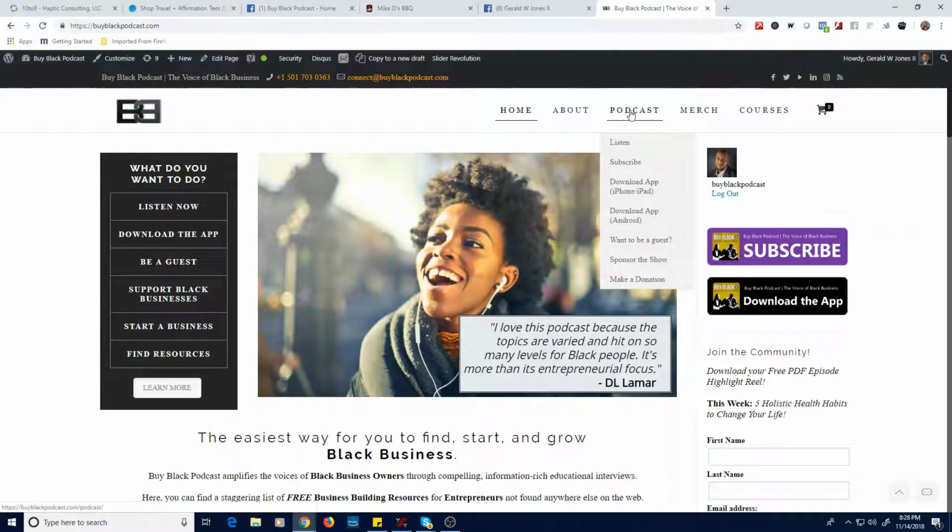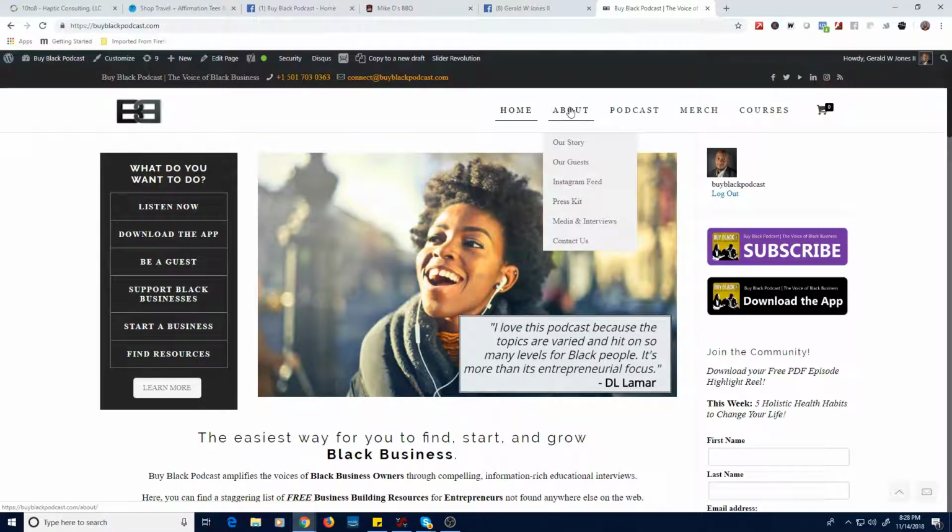Again, simplicity wins. The more simple, the better. I think one thing that I like about the menu on the left hand side is that it's all action, and so there's a theme to it. Whereas looking at the about menu, it tells about your story, and then segues to your guests. Then it's like, hey, check us out on Instagram. Hey, check out our press, check out our media, then contact us. Technically, yes, those are all ways to learn more about you and get in contact with you, but that doesn't mean that they all have to be listed there.